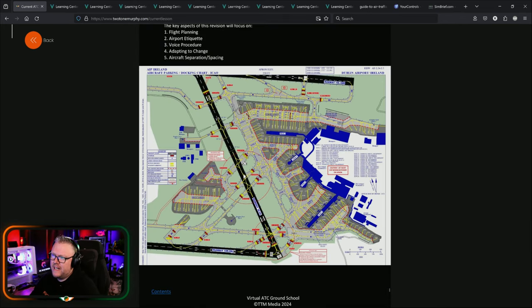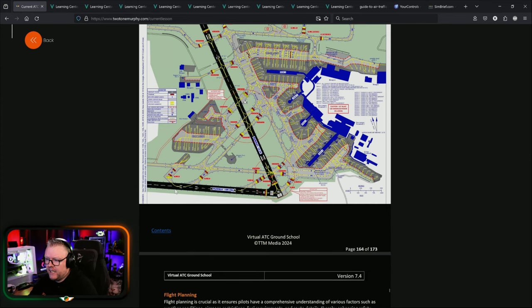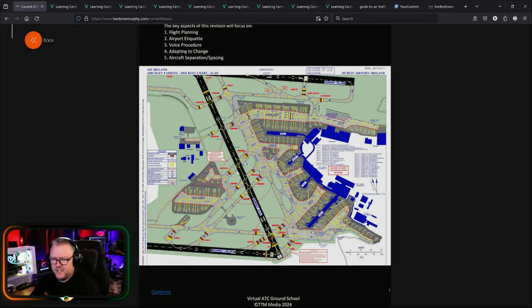Now, depending on what version of the sim you have, if you're on the Xbox and you're using the default scenery of Dublin, well, they haven't included the new runways of 10 left and 28 right. Dublin is only operating on the old scenery of 10 right, 28 left, and we have 16 and 34. However, the new runways are active, and if you have the scenery from MK Studios, you're going to have pretty much everything you need, all right?